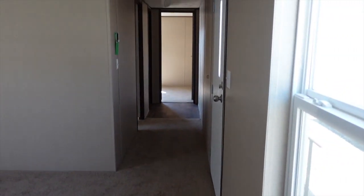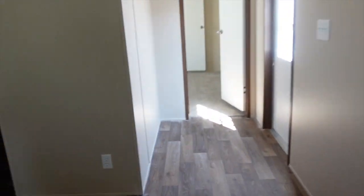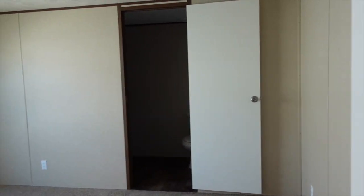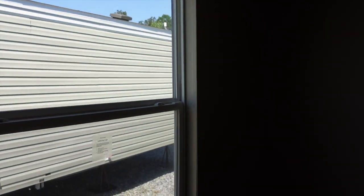Alright, so you got that hallway down there with your 2 guest bedrooms and a bath. This is your living room. Of course, we already looked at the kitchen. Got your back door here. And now we are in the master bedroom. Nice size master bedroom. Really nice.